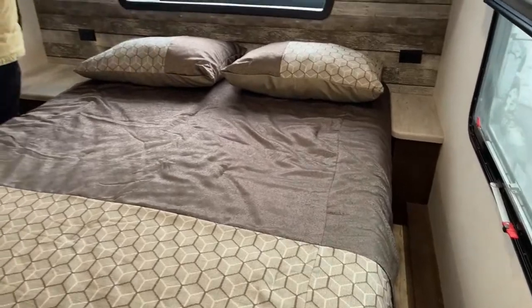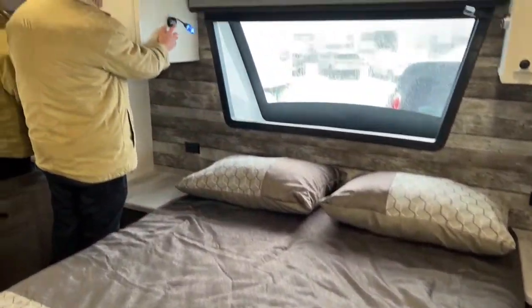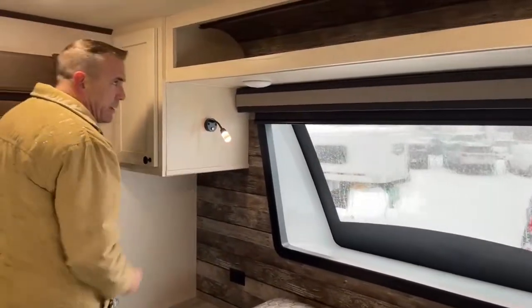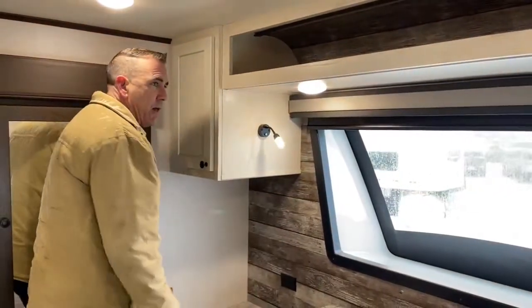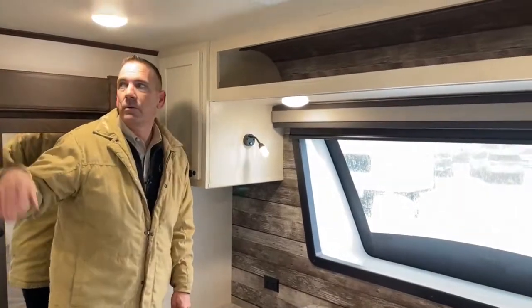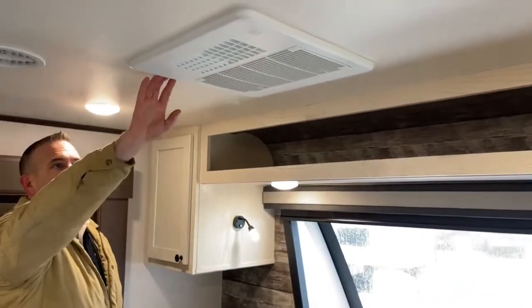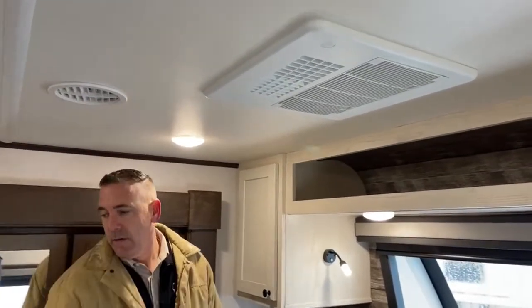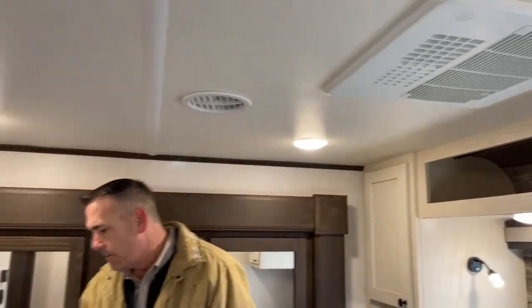You do have reading lamps up here. They go blue. If you hold them down, they go white. So you can get kind of a night light or a reading light situation. You got LED lights throughout the coach. And if you notice, there's an air conditioner solely for this bedroom here, and you do have the vented HVAC system.